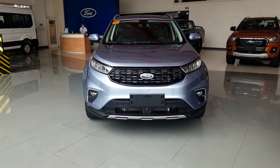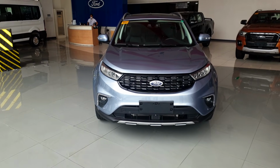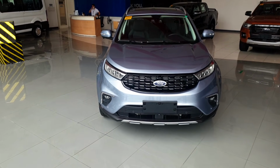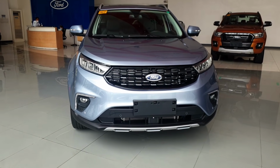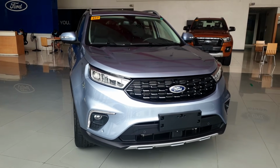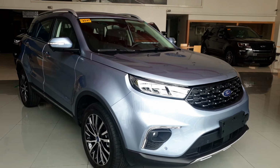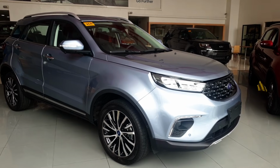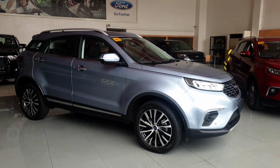This is the Ford Territory, and I think it might be the best compact crossover that I've seen since the Geely Coolray was released last year. In this video, we'll check out the exterior, we'll check out the interior, we'll talk about the features, and we'll compare it to the Geely Coolray. So, without further ado, roll the intro.